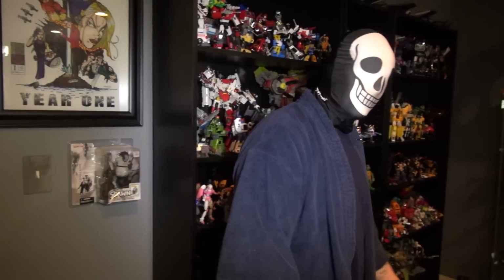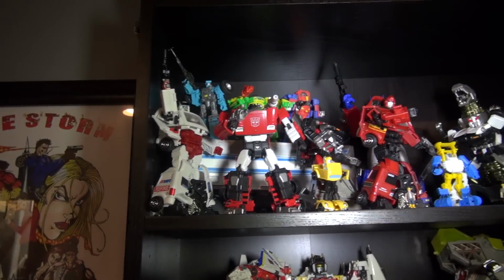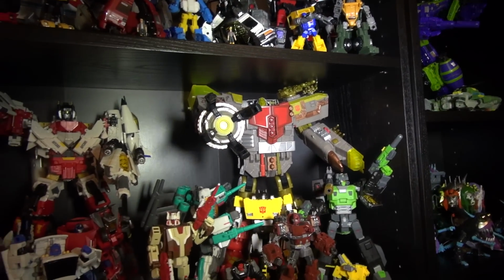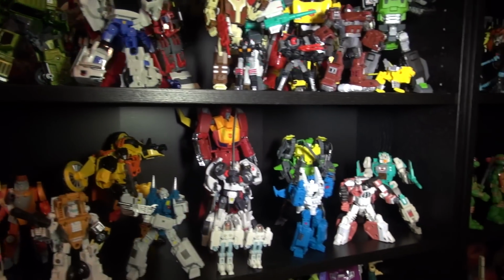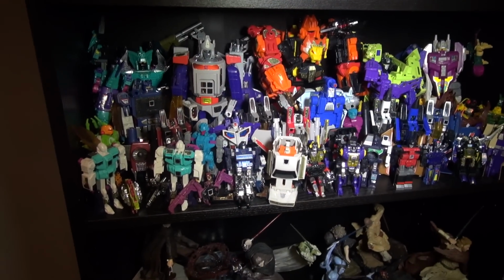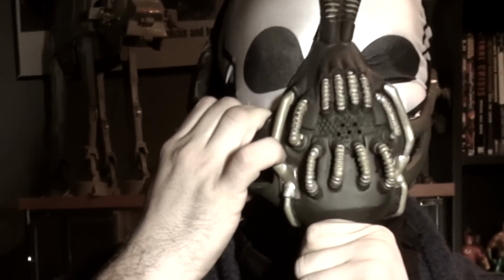Now, this is Skullface's pride and joy. My Transformers collection, and basically the first 3 shelves on both sides have my masterpieces and third-party stuff that scales appropriately, and then the bottom row there is my G1 Decepticons, and then I got some Star Wars Unlimited or whatever it was called. What was it called? Unleashed. And then some comics and a Bane mask, you know. Only thing that goes better than a skull mask is a skull mask with a Bane mask on top.